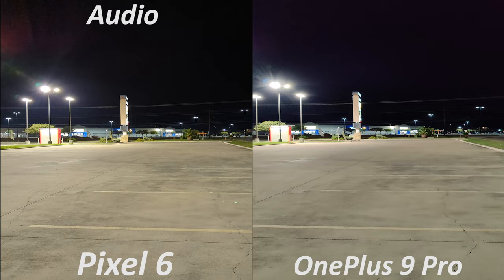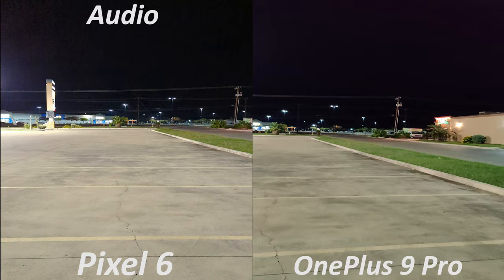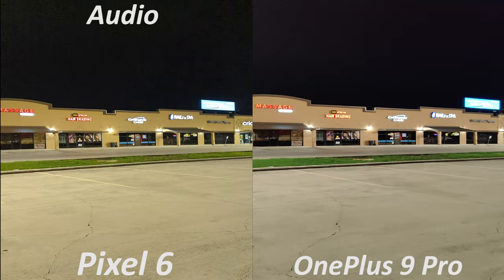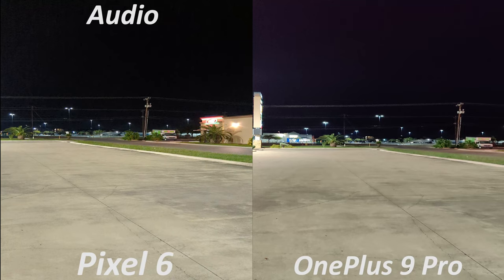Okay, everyone, so this is 4K at 60 frames on both phones. Yes, the Pixel 6 Pro and the OnePlus 9 Pro. What y'all think about the photos? What y'all thought about the video during the daytime? And what do y'all think about this one? I don't know. Y'all let me know. But what I'm seeing on both phones, they actually both look pretty good.